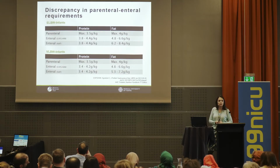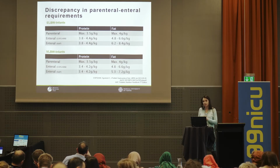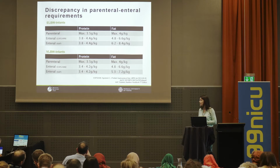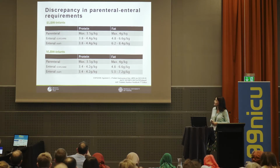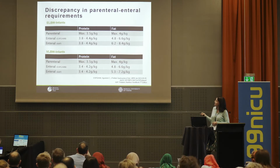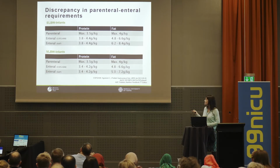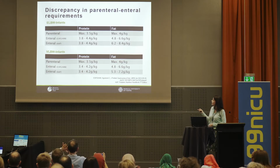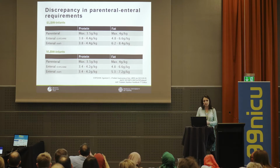When you prescribe parenteral nutrition, there is a discrepancy between parenteral and enteral recommendations. And I want to point out that especially in the macronutrients, protein and fat, there's a difference between the parenteral intake and the enteral intake. And when you have a baby on half enteral feeds, you should consider this, especially the fat intake. The enteral fat intake is much higher than the recommended parenteral intake.